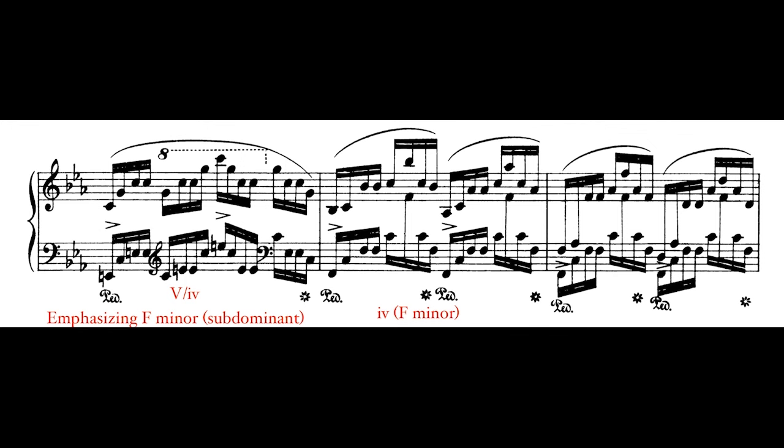He does repeat the opening little gesture exactly from the beginning, but then he extends the music a great deal. He doesn't immediately go to C major like he did in the first phrase. Instead, he goes through a Neapolitan harmony, or the flat 2 harmony, and emphasizes the subdominant harmony. The subdominant in C minor would be F minor, and this also is a very typical practice of Bach.